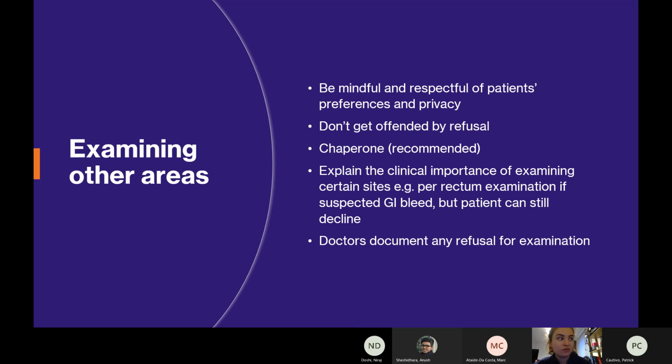I've had patients who've refused rectal examinations when they've got an obvious GI bleed, stuff like that. And what I mean is, it's not getting offended, not taking it to heart. It's nothing to do with you if a patient refuses, and if they're rude to you, that's not your fault. Some people just don't treat you very nicely. And in real life, if this happens to doctors, they'll document the refusal to cover themselves, but just be prepared that it could happen.